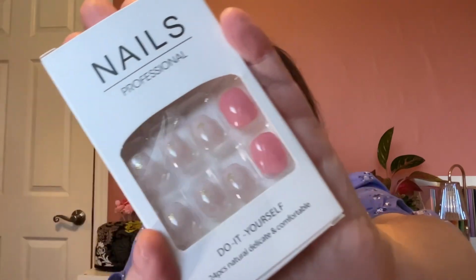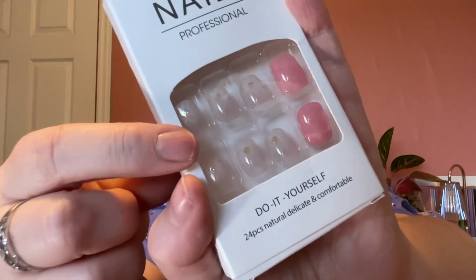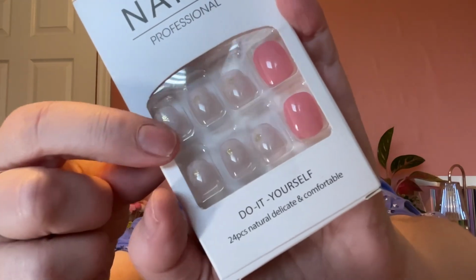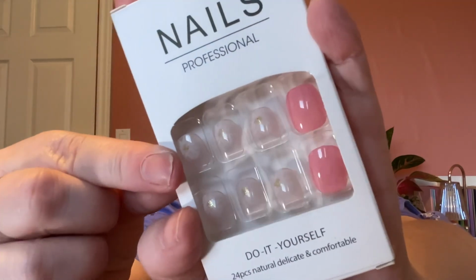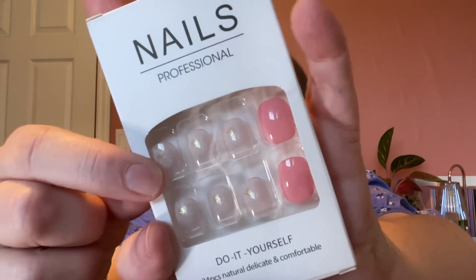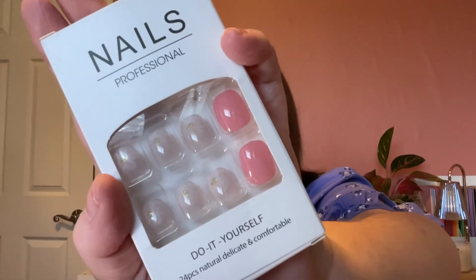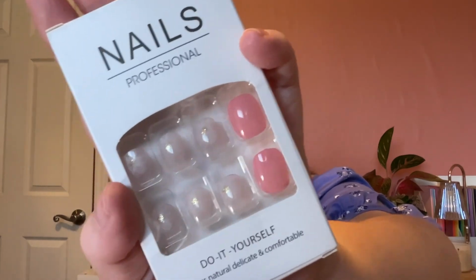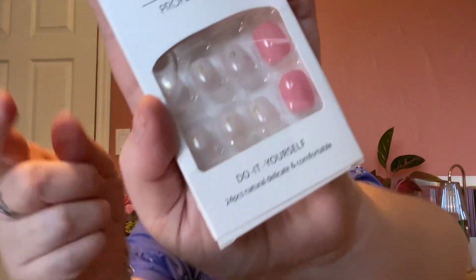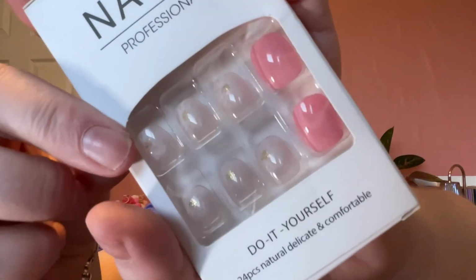So it's got some pink nails in there, as well as these decorative looking ones. They're kind of a pale pink. It's not showing up particularly well on camera. Looking at the person in the picture, it looks like a pale pink color, and then it's got kind of a translucent white flower on it, and in the center of the flower it's got a little bit of gold sparkle. So I think it looks really pretty. Hopefully they will fit my nail size.